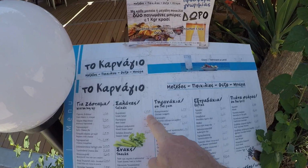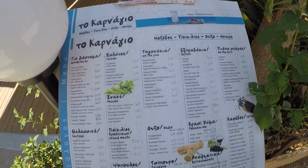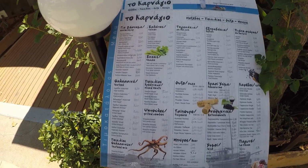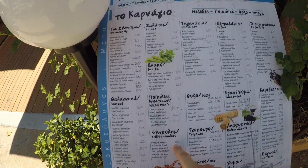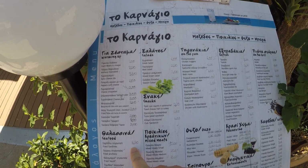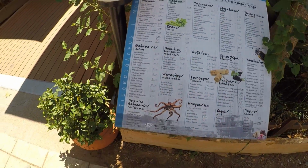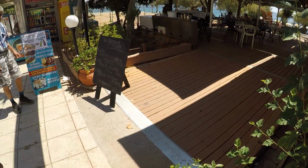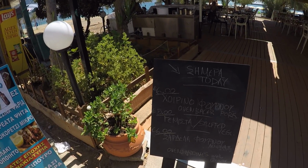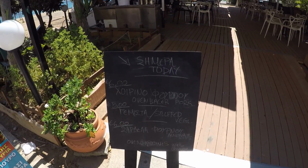Salad, $6. Kebab, $6. Grill combo, small, 18 euros. Seafood, fried sardines. Hello. I'm just looking at the menu. We have fried squid. Dishes of the day here, if you want to see. Looks very good. Maybe I'll come back later. Oven baked pork, 6 euros.